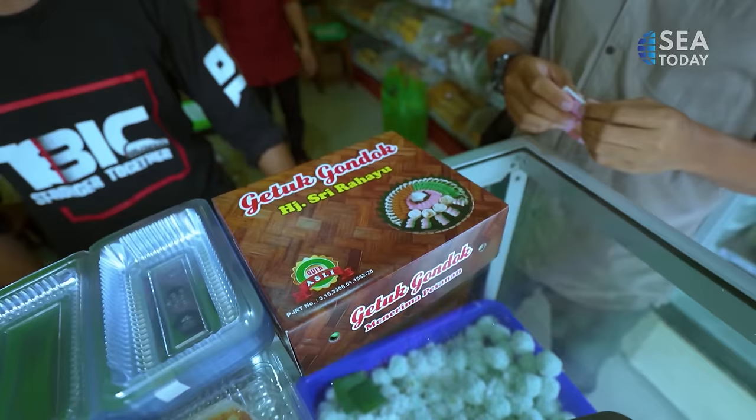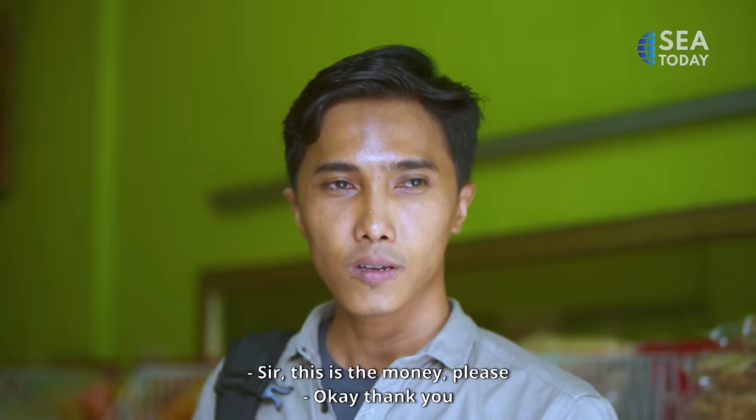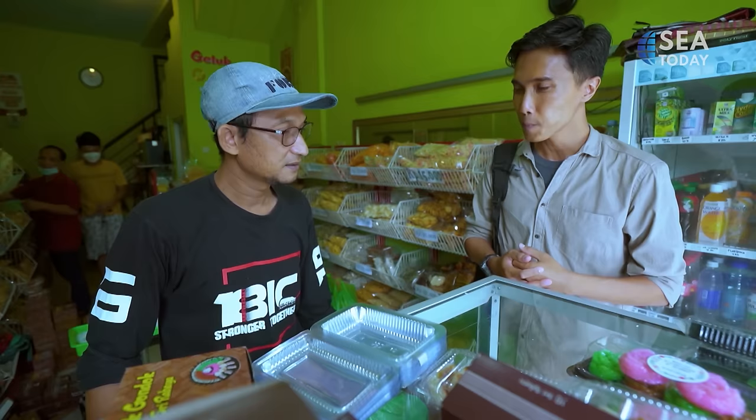Workers, it turns out the price is quite affordable. And for those of you who come to Magelang, you can come here and visit the Getuk Gondok Hajah Sri Rahayu at Pasar Rejo Winangun and taste the sweetness of this treat.